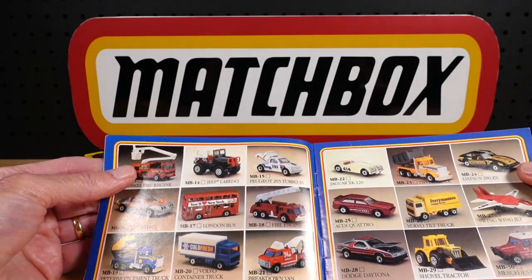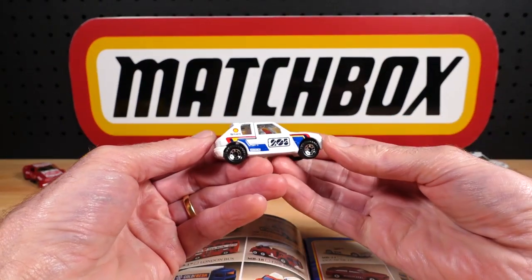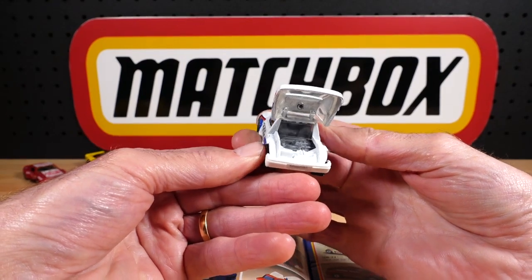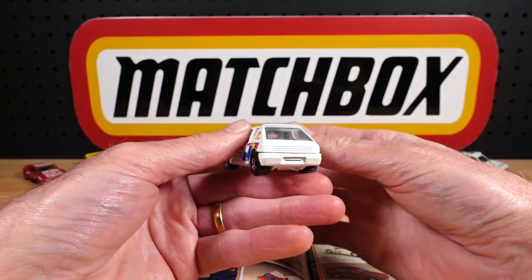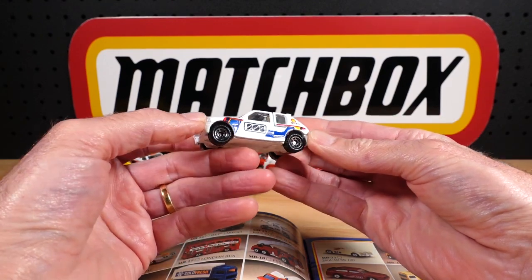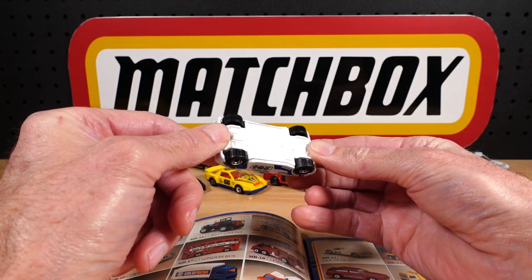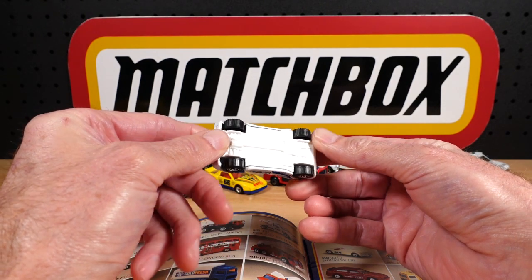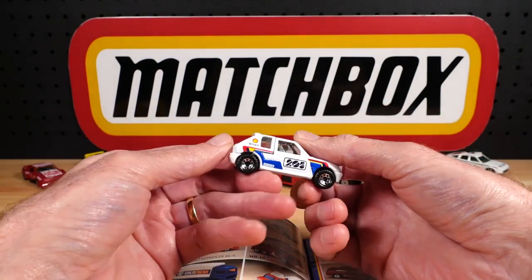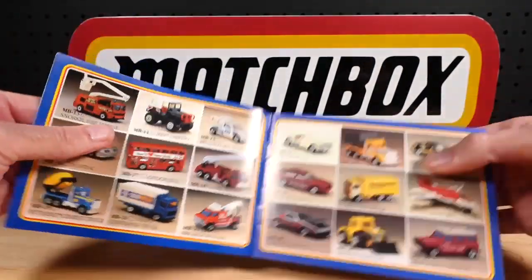Number 15, the Peugeot 205 Turbo 1.6. Where are you? Fantastic opening part on this one. Oh, back end swings up. Really nice. Shell on the side, 205 and Michelin. It's got a white plastic base. Now the scale on this is 1 to 55 and a 1984 copyright. Not aware of variants on that one, but give it a week.